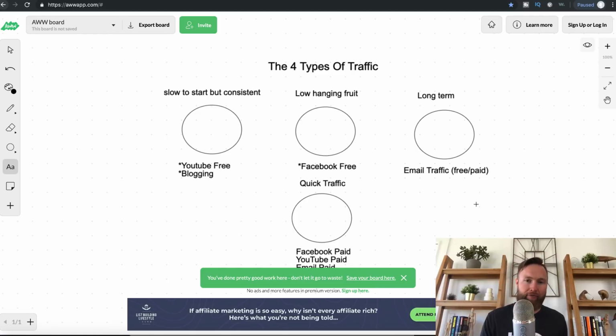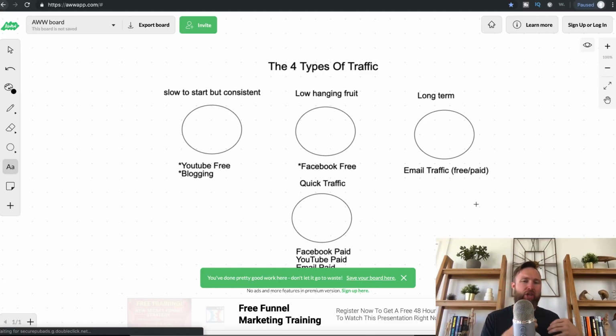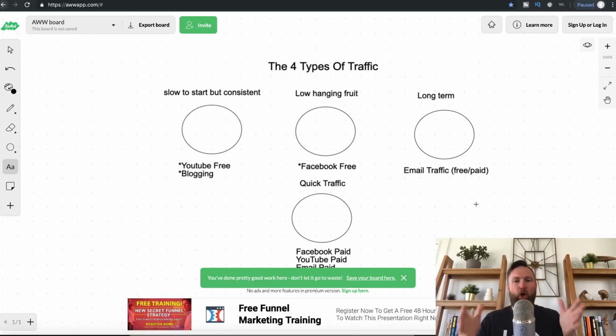Then you have low-hanging fruit traffic, which is like Facebook free traffic. It's also called warm traffic. And the great thing about warm traffic and traffic like Facebook, this can also be YouTube traffic once you start to build a following. But when you're starting and you want to get results fast, low-hanging fruit traffic from Facebook is going to be the best, because you've got people on your friends list that already know you, that already like you, and that already trust you. And so this is the strategy that we're going to be implementing today.